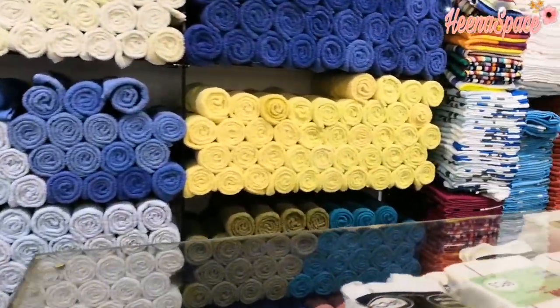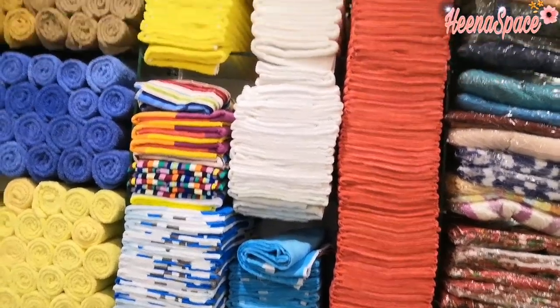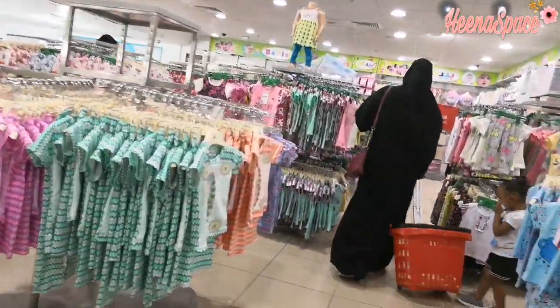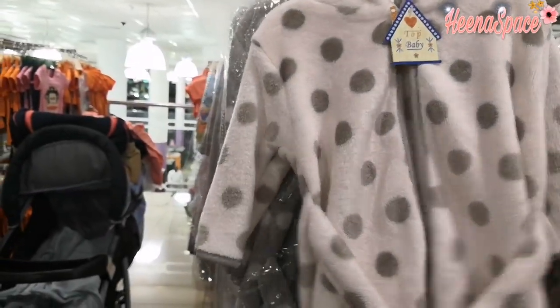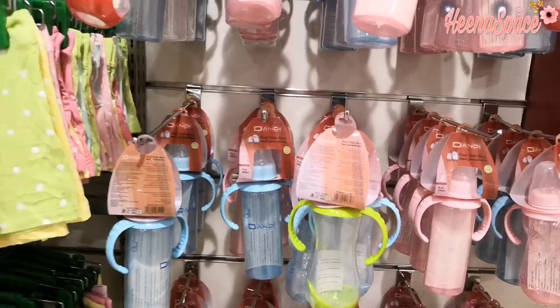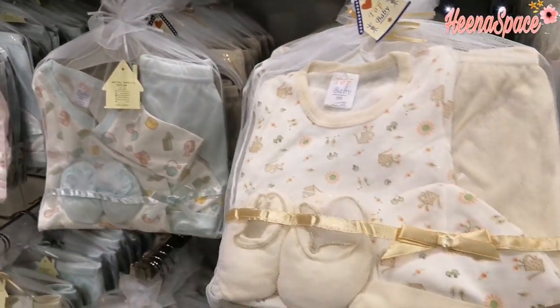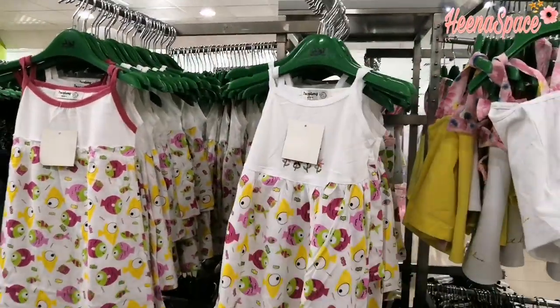There are towels too. Now the last section is newborn section. Bathrobe for newborn baby. So cute. And it's so soft. Milk bottles. Safety room for babies, and there are some gifts. Hampers for newborn babies. These are cute and nice designs.